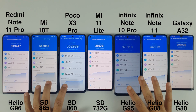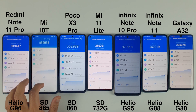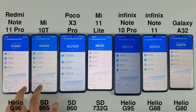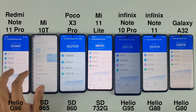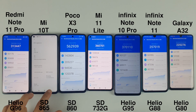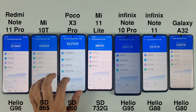Welcome back. So we are here after the Antutu benchmark test, and as you can see, the highest scores we have got on the Mi 11T. On the second we have Poco X3 Pro, and on the third we have Infinix Note 10 Pro. Even compared to the Redmi Note 11 Pro, the Infinix Note 10 Pro has got higher scores. I hope this video will help you a lot to find out the most powerful mid-range phone in 2022.